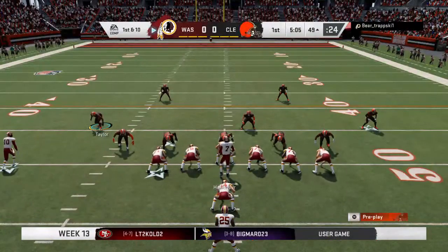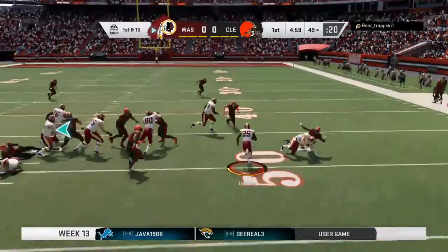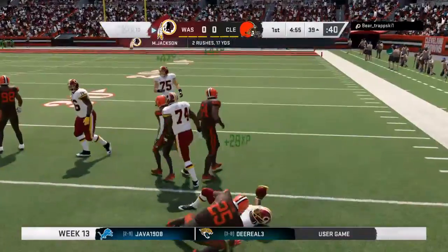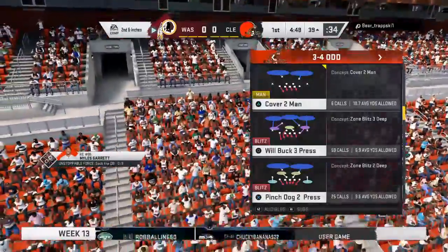So a 1st and 10 upcoming from Browns territory now at the 49-yard line. They run on 1st down with Jackson. 10 yards on the pickup there, and it'll be 2nd down. So back-to-back big runs, picking apart this defense on the opening drive.